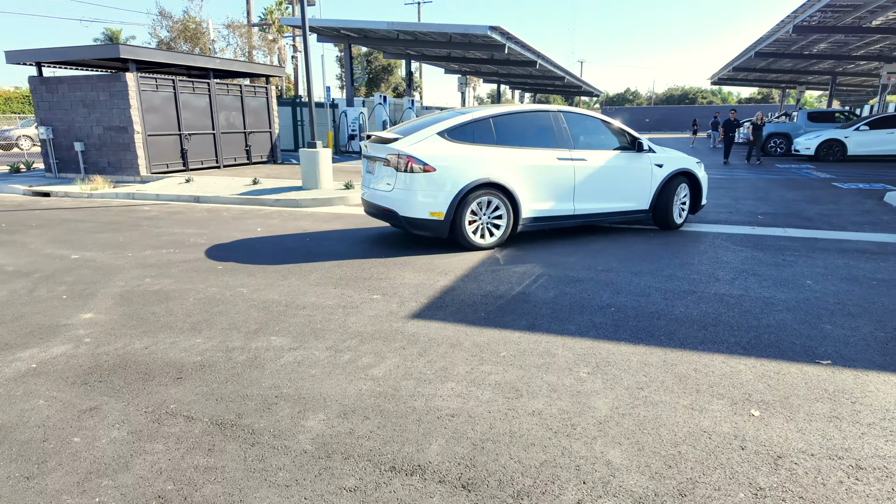Back here at Rove in Santa Ana for the ribbon cutting ceremony, and of course I'm late. No parking, and I do need to charge a little bit, but we're just gonna hang out here for some time. Once things clear up, we're gonna move in and we're gonna also charge. But yeah, there are a good number of people, a few Rivians I've already seen. There's a Hummer, I think, a few Cybertrucks, and so on and so forth. There's a lot of people here.